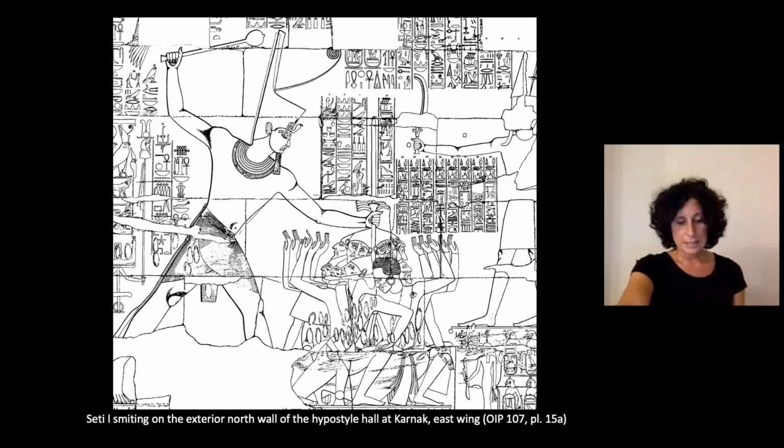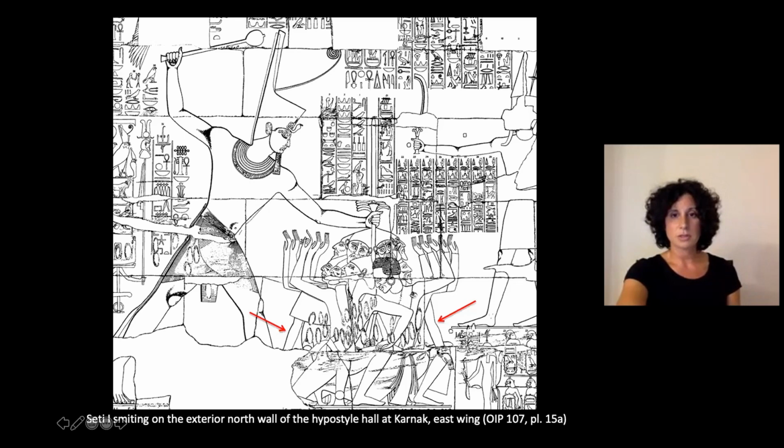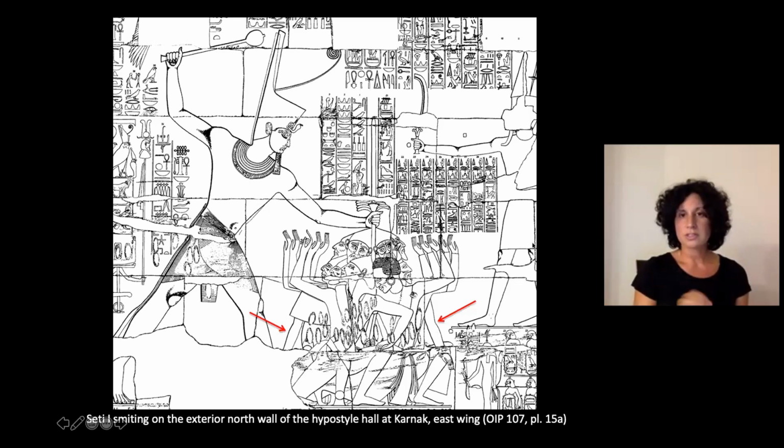Variations and added details within smiting scenes support this reading and demonstrate ways in which artists experimented with how to express this very, very complex concept. So for example, the lowered arms of foreigners in certain scenes, such as the ones that you can see here, may signal those foreigners' death and destruction. So then this entire foreigner entity would simultaneously be in fear, submission, and final defeat and death.